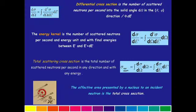Then this double differential cross-section can be integrated in energy, in the finite energies. So we can define the differential cross-section, that is the fraction of scattered neutrons per second into that solid angle in a fixed direction. In the same way, instead of integrating in energy, we can integrate in all the possible directions, and we get what is called the energy kernel, right? It's the number of scattered neutrons per second and per unit energy, and its density is always defined in this interval of the final energies, right?